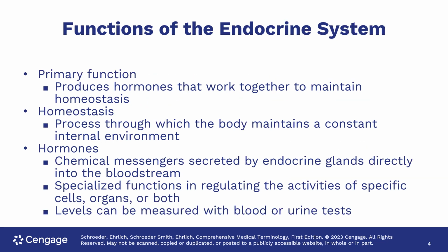What does the endocrine system do? The main function is the production of hormones to maintain homeostasis or a constant internal environment. Hormones are the ways that one part of the body talks to the other parts. They communicate through the bloodstream to regulate bodily function. You can measure levels throughout blood or urine testing.